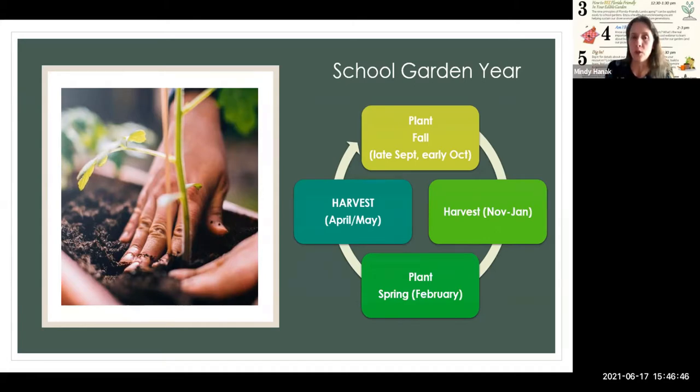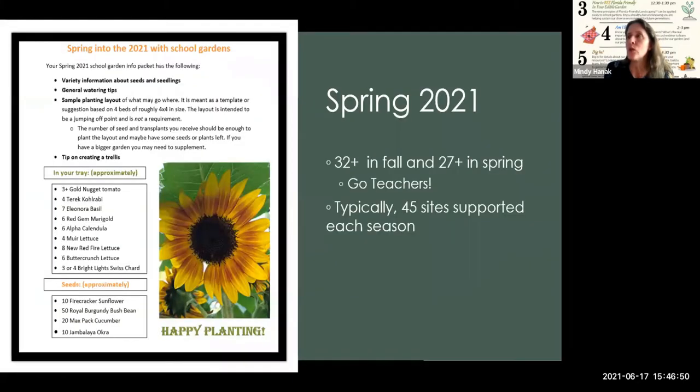And you can talk about the nutrients that are in the vegetables that they're harvesting. So we provide information about the plants that we're giving them. So this is just kind of a checklist of some of the materials that would be in their packet when they were receiving the plants.